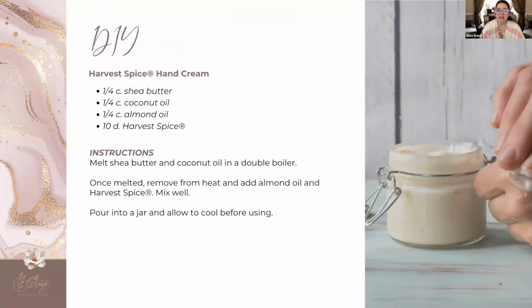Well, here is an ideal recipe for the fall. We know that the cold autumn and winter weathers can be very drying for our skin, so we can hydrate it with this fabulous hand cream. Just take your shea butter, your coconut oil, and your almond oil, and some Harvest Spice, and you make this very natural and super easy hand cream.